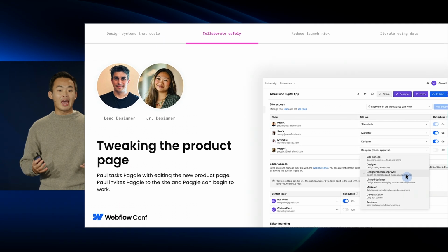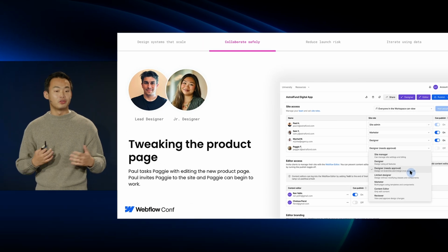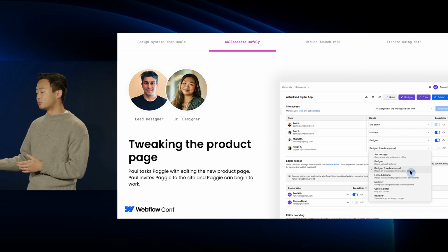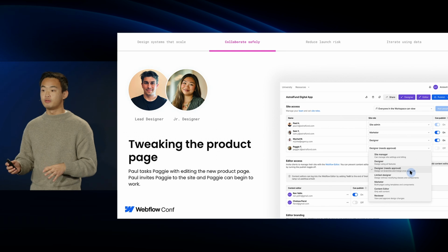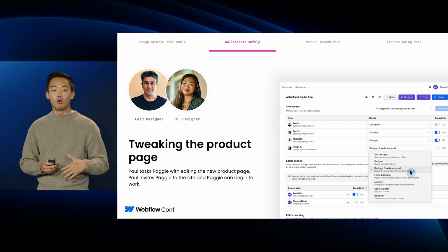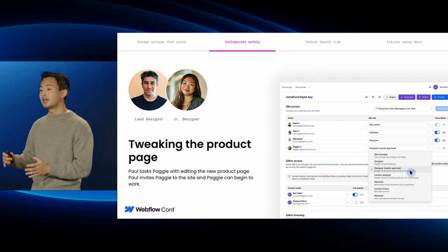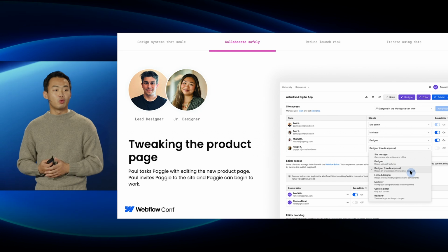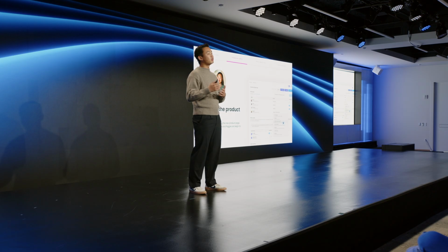Paul first loops in Paggy to tweak a product page on the new site. Paul invites Paggy to this site as a designer that needs approval. That way, Paul can review all of Paggy's work before it goes live. Paggy also only gets access to this site without getting access to the other Astral Fund sites. This is important because we want Paggy to be able to do her job, but nothing more than that.